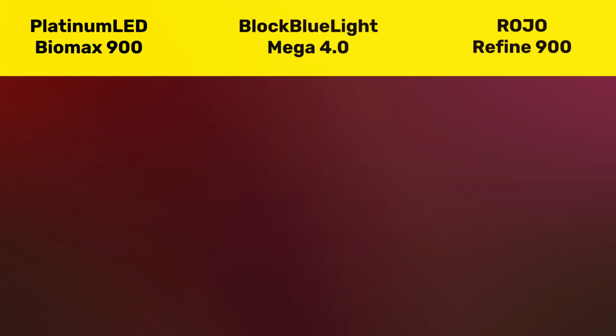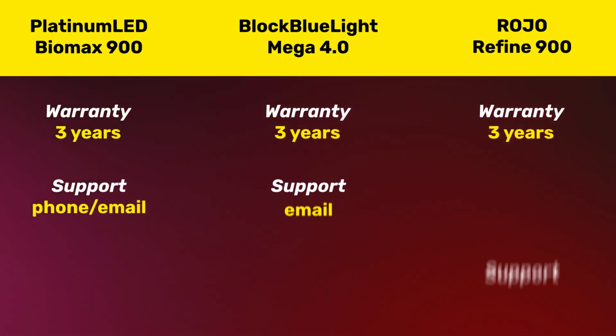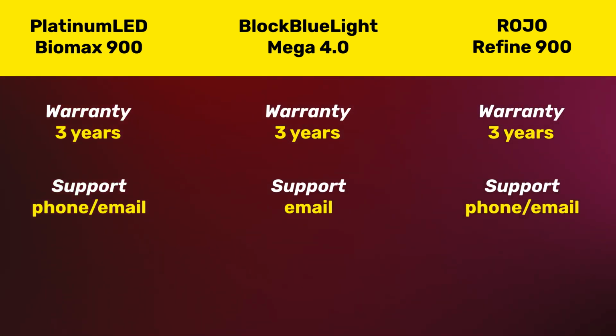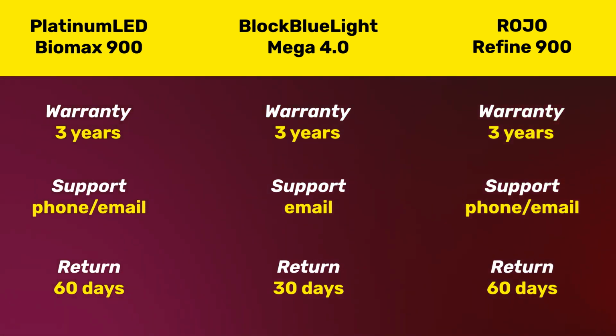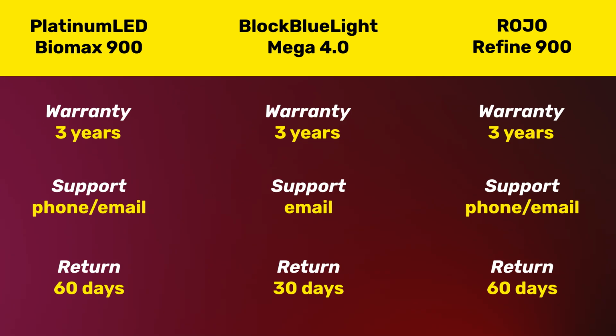When it comes to warranty and support, there's a few things to go through here. All three companies offer a 3-year warranty period. The BioMax and the Rojo Refine both offer email and phone call support, whereas Block Blue Light doesn't provide phone call support. And all three companies do offer a returns period. PlatinumLED have a 60-day returns period for their BioMax panel, but you could pay up to 20% in restocking fees. Block Blue Light have a 30 days return period, and Rojo Therapy also have a 60-day return period. And if it comes back like new, there's no restocking fees.